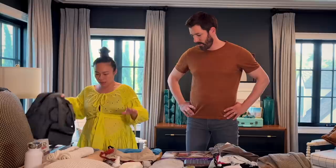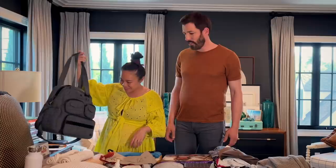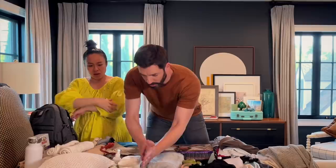Okay, focus. I think we can fit all the baby stuff in this bag. That was from our wedding. Oh, our little lug bag. Yeah. It actually fits a lot more than you think. So you're saying then everything like this in there.